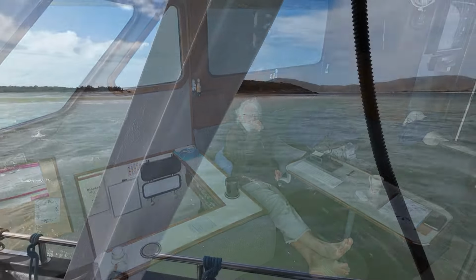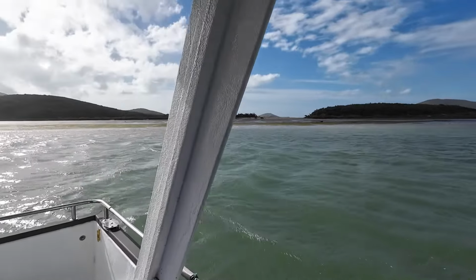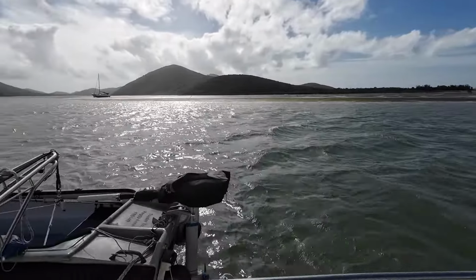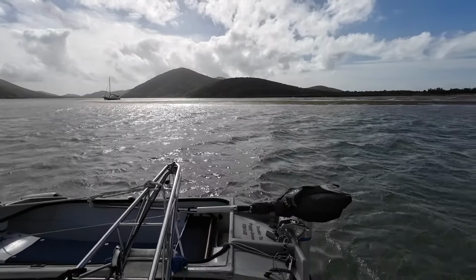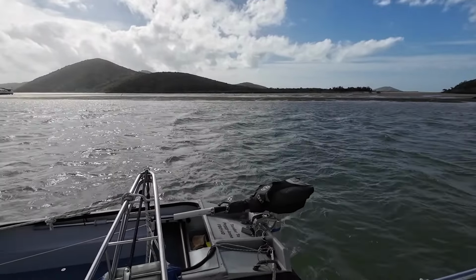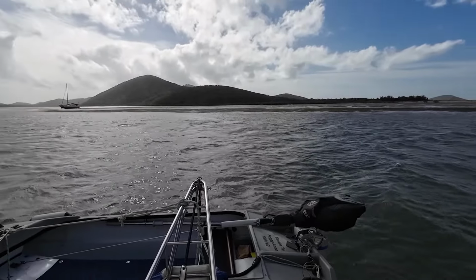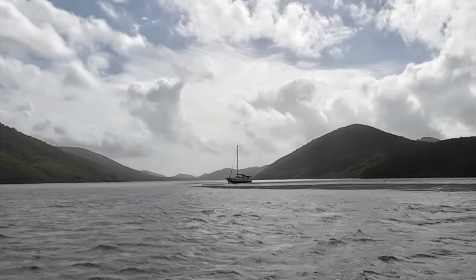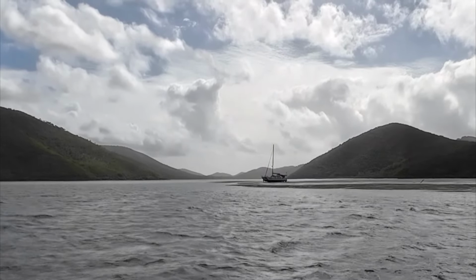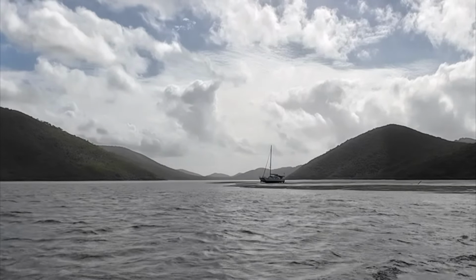Island Head Creek. You can see there's a lot of banks that come up at low tide, so I'm just keeping a really good eye on the sounder now. I think we're going to have about 1.5 metres under us at low tide, and it has got us out of the swell, so it's pretty good. The guy out here has put his boat up on the sand and it looks like he's scraping the bottom of it, doing a bit of a job on it. So that's something you could do in here.